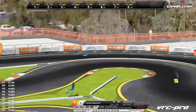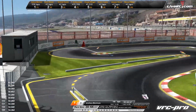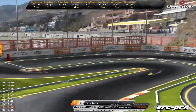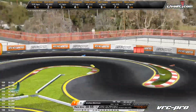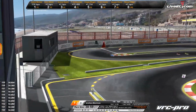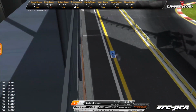Here we're looking at Joshua Berman, your race leader. Down the backstretch he goes. Onto the left-hand side of the track right now. Coming back from the infield, there's Kevin Bacon. Bacon 5.6 seconds back from him right now. There you can see Berman around the outside there. Through the switchback to the left side, and now Joshua Berman in the pits now.